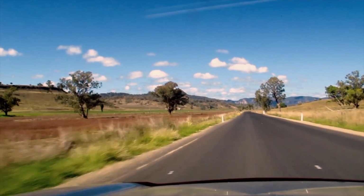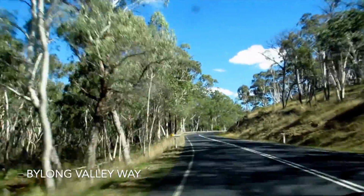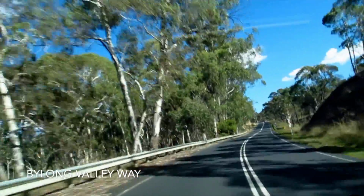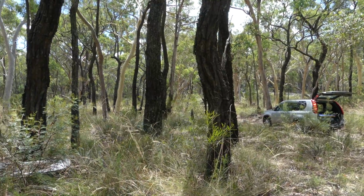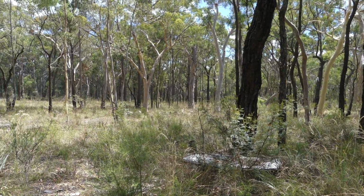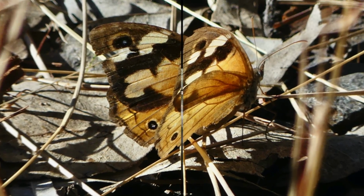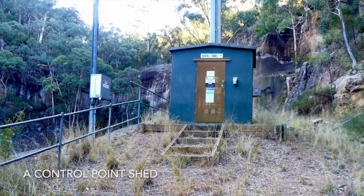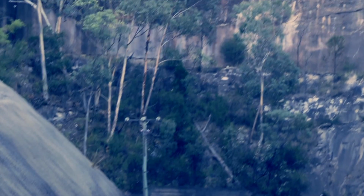We will continue to our last visit, Cox's Gap, located between two great national parks. I often stop to take a short break and a short walk and enjoy some peace and tranquility. We have arrived at the Cox's Gap railway tunnel. I am quite certain that this event is going to be the highlight of our journey, and let's hope it is.